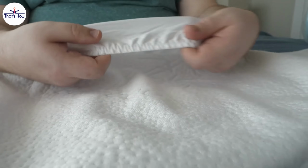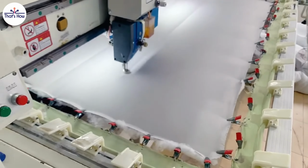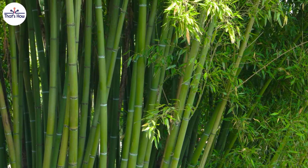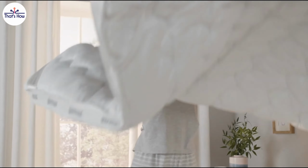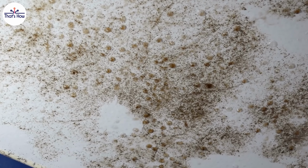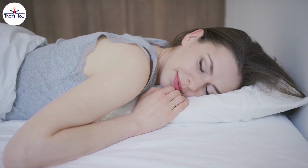The outermost layer of a mattress is just as important as its internal components. Korean factories use advanced fabric blends to create covers that are soft, breathable, and durable. Moisture wicking technology. Some covers are made from materials like bamboo or tencel, which naturally wick away moisture, keeping the mattress dry and fresh. Antimicrobial treatments. High-quality covers are often treated with antibacterial coatings to prevent dust mites, mold, and allergens from accumulating over time. Before these materials are used in mattress production, they undergo rigorous quality control tests to ensure longevity, comfort, and safety.